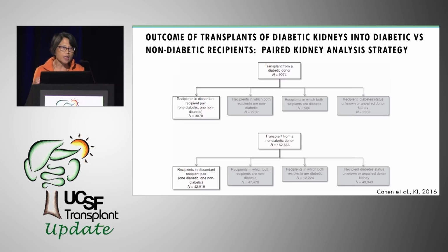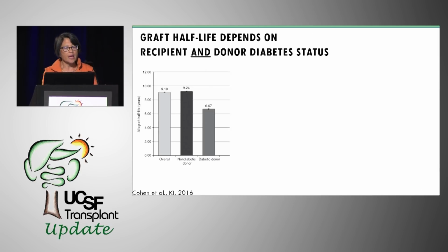And the strategy for this study is to look at the diabetic kidneys that came out from the same donor, that one went into a diabetic recipient and one went into a non-diabetic recipient. So that's why there are 4 boxes for each type of transplant, and only one of them is white. So we're looking at 3,000 discordant transplants of diabetic kidneys and 42,000 discordant transplants of the non-diabetic kidneys to try to isolate the effect. And here are the results.